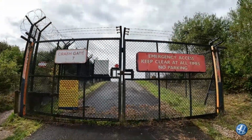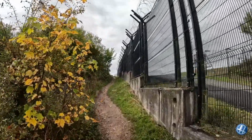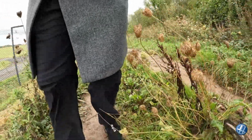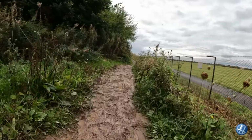Crash Gate 7. This public footpath basically follows the perimeter fence around the airfield, and yes, you can smell that kerosene in the air. What a great little viewing spot. It's a mucky little path but a quiet one. You can see from the tracks that people obviously cycle down here, bring the dogs down here, and come plane spotting down here. There's a couple of chaps up ahead.